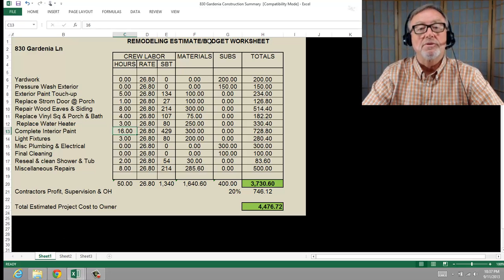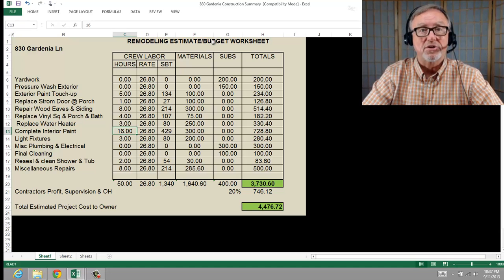Here's a remodeling estimate and budget worksheet. Again, this is not really a major rehab at all. I wouldn't even call it a rehab, just some deferred maintenance.